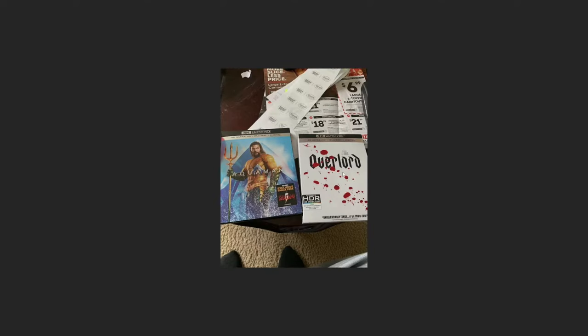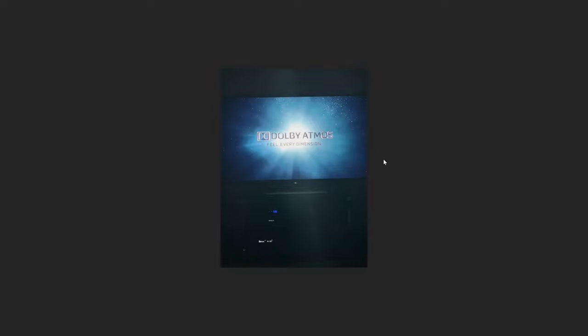Couple nice 4K pickups, Overlord and Aquaman. I like the coupons for, is this carry out? Is that Pizza Hut? No. Caboose? I don't know what that is. Best Buy receipt. Dolby Atmos, feel every dimension. Looks like it's all fired up, looking great. There we go. Back shot.